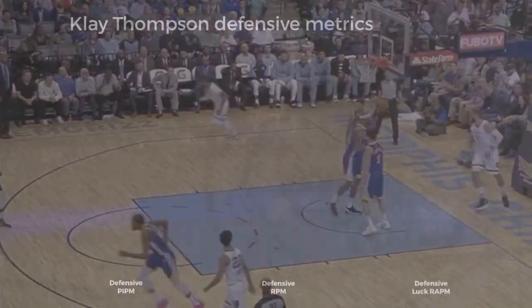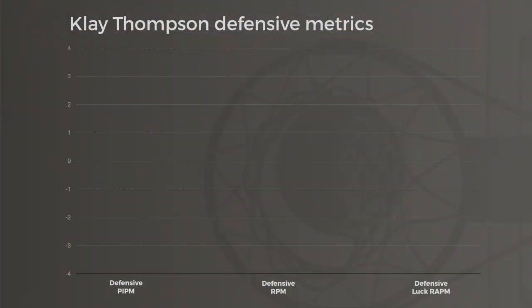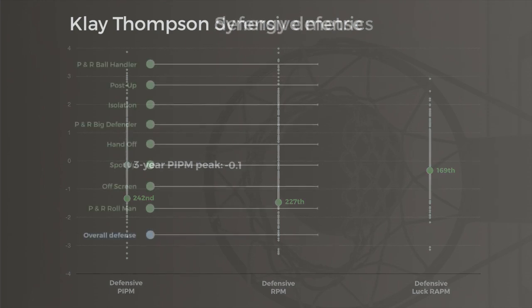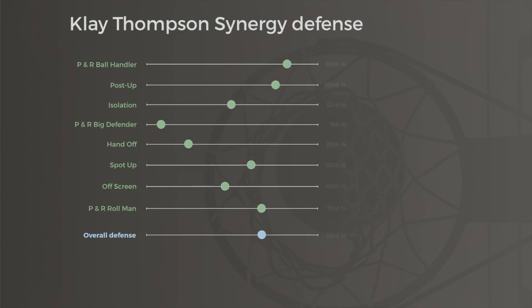Those defensive numbers I referenced earlier make Klay look like one of the weaker defensive guards in the league this year, and this isn't a single-year pattern. Thompson's best 3-year PIPM defensive value is just around average, unbecoming of an all-defensive guard. But more granular numbers reveal what we just saw on the film.